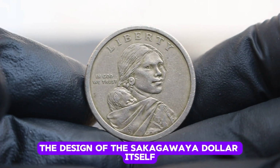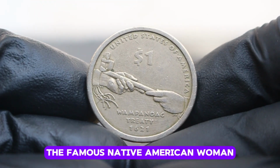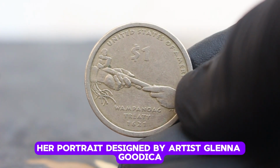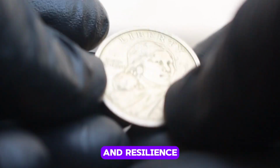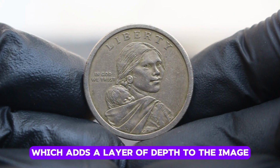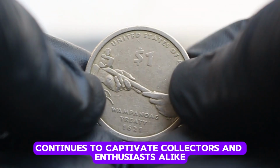The design of the Sacagawea dollar itself is a work of art. On the obverse, we see the image of Sacagawea, the famous Native American woman who served as a guide and interpreter for Lewis and Clark's expedition. Her portrait, designed by artist Glenna Goodacre, is widely regarded as a striking representation of strength and resilience. Sacagawea is shown carrying her infant son, Jean-Baptiste Charbonneau, which adds a layer of depth to the image. This design, along with its rich connection to Native American history, continues to captivate collectors and enthusiasts alike.